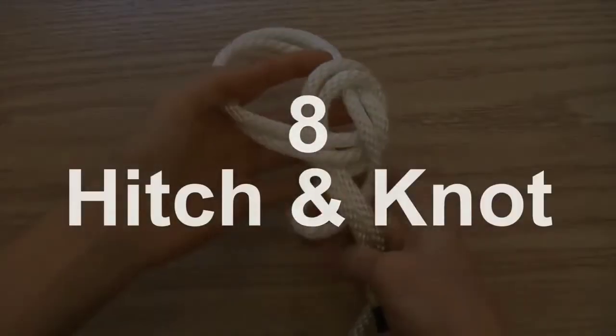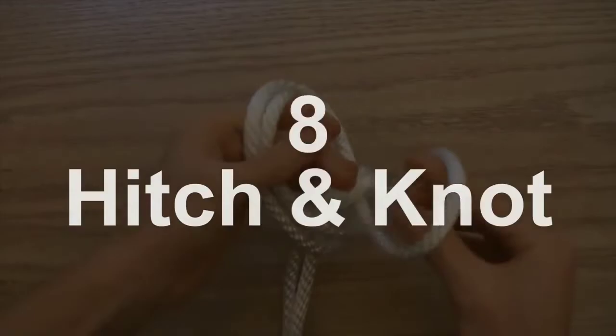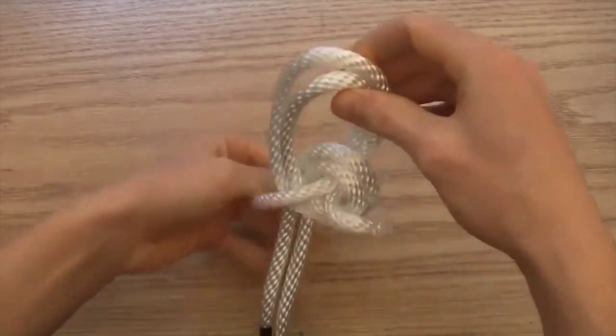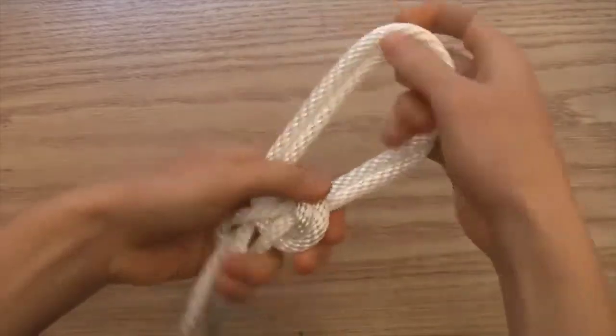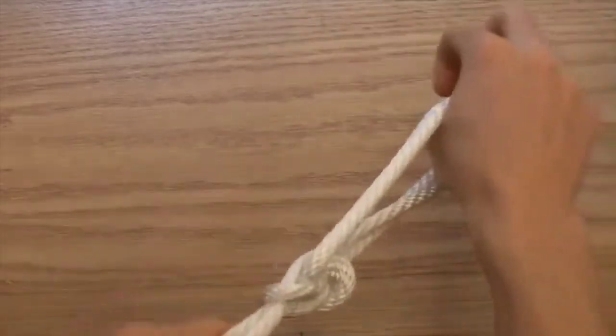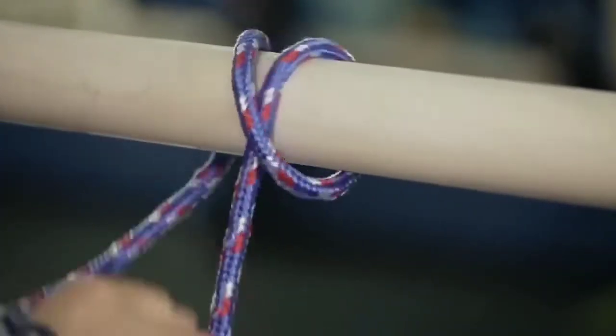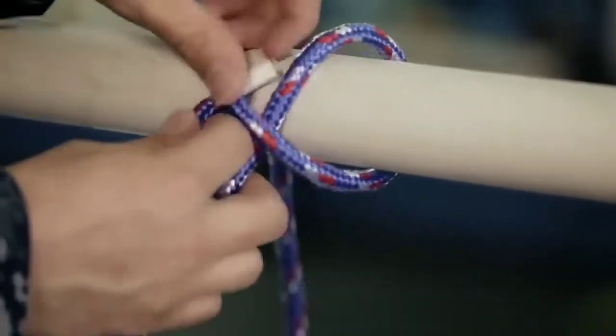8th, a hitch, a knot. A knot is used to join two ropes together or a rope to itself. If done correctly, a knot will hold shape regardless of being fixed to something else. A hitch is used to fix a rope to another object, such as a pole, and rely on that object to hold.